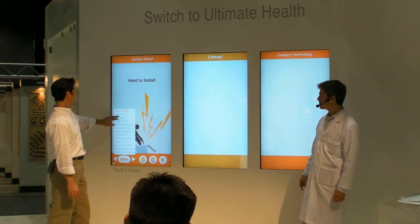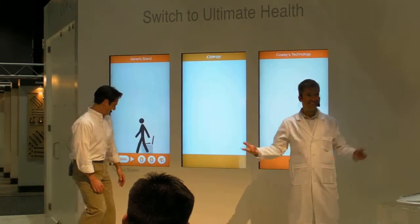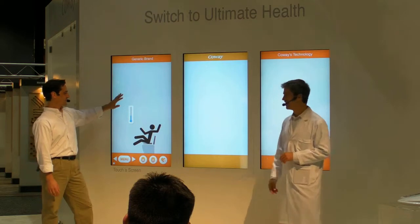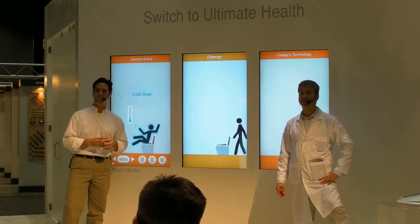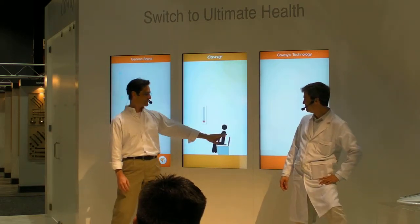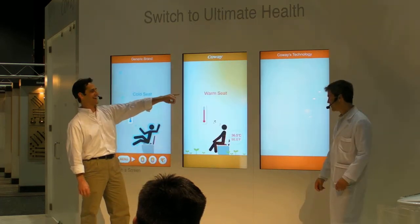Exactly. Let's talk about the heated seat. First of all, I come from a cold climate. He does, trust me. The frozen tundra, and the toilet is also frozen in the wintertime. Not so good. Now, Kauai heats up the seat on the bidet to body temperature, 98.6, and Dr. Phil's going to explain.